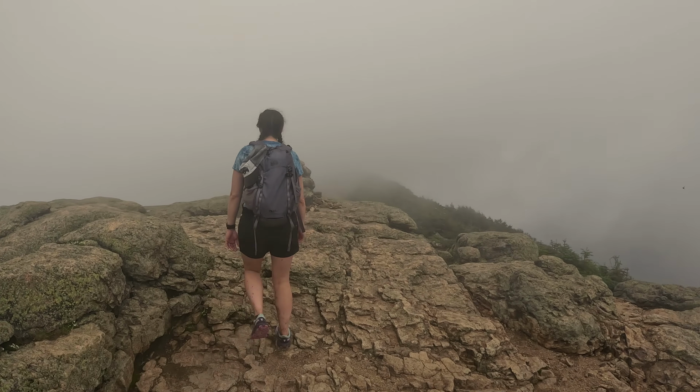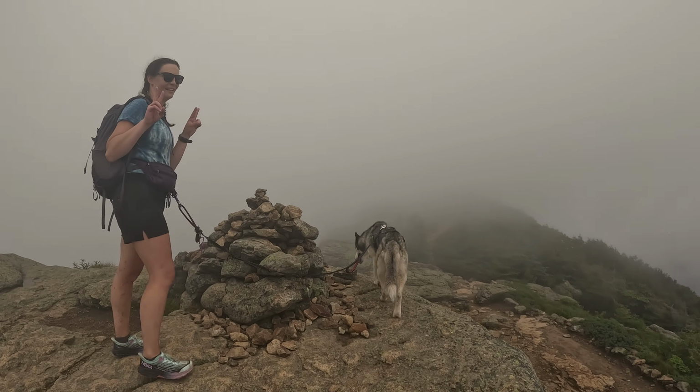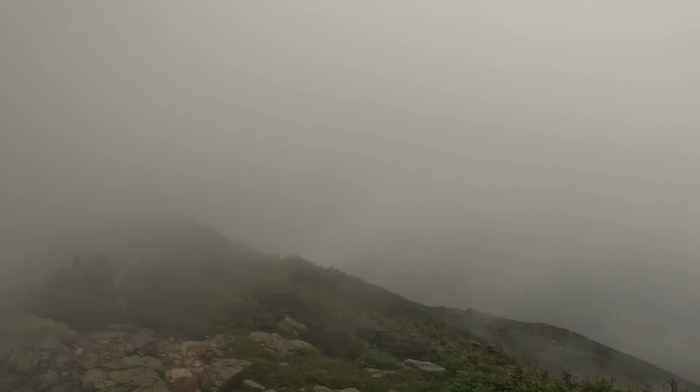Summit of Mount Lincoln for Aria and Jackie. Their first time this week. For me, my second. And the view's much worse this time, but that's okay.